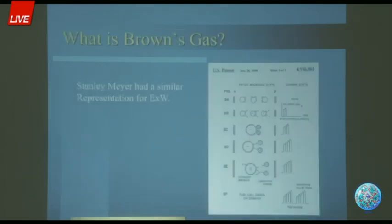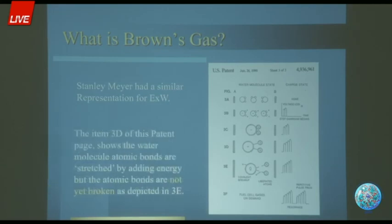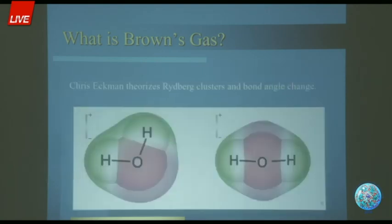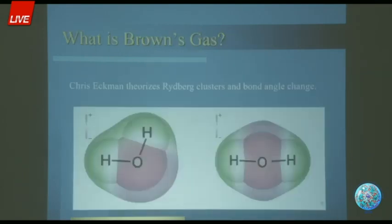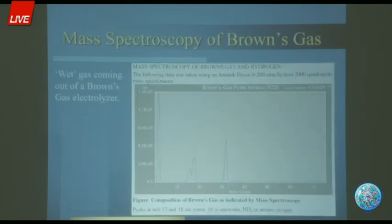Stanley Meyer, who drove vehicles on a water mixture, had a similar way of describing the gas in his models here. This is the Chris Ekman work, where his idea was that it would separate the bond angles of the water. I haven't tested that myself, but I thought I would throw that up there just to be a complete explanation.